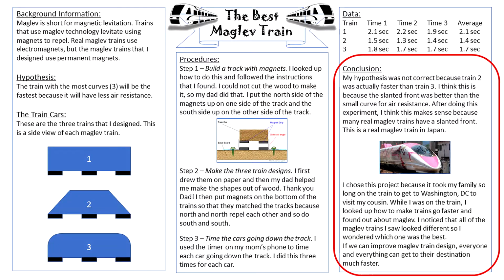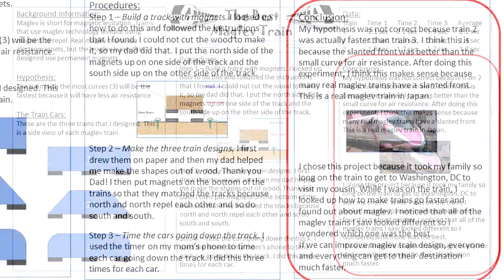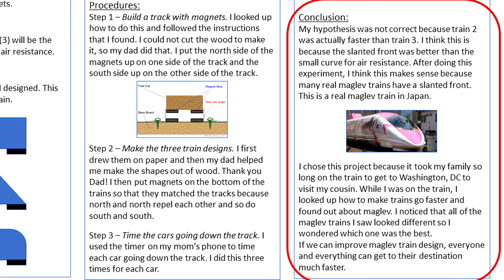Our sample project would get a high score for the conclusion because it refers to the hypothesis, gives a reason for the results, and talks about real-world applications. However, it does not raise new questions, so it would not earn all of the points in this category.